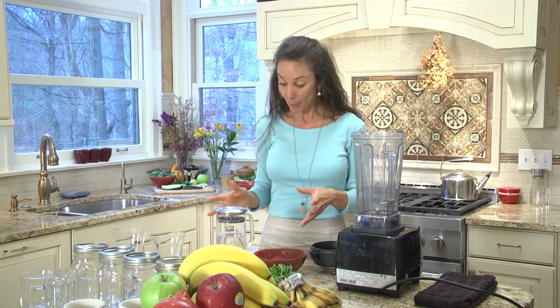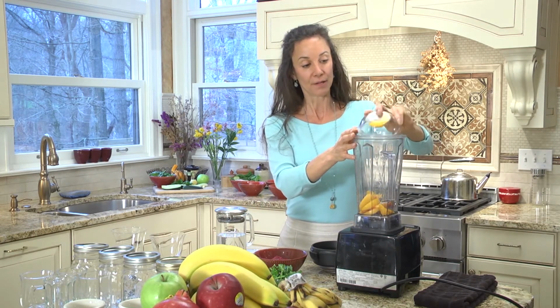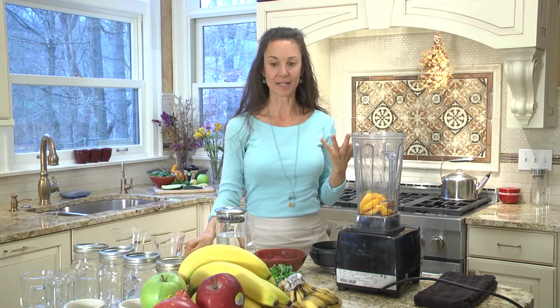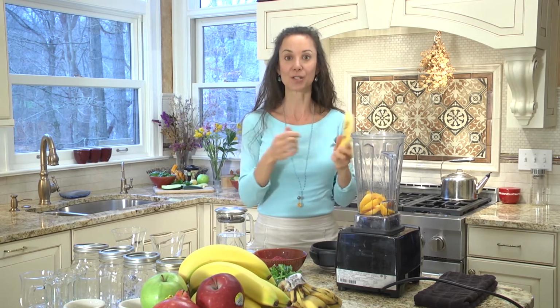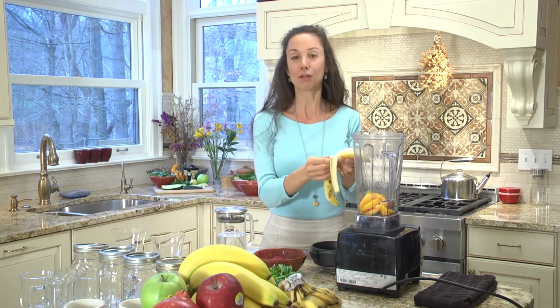A basic fruit smoothie is just one of many, many examples. You just do fruit and some water, things that taste good. And what I have here today is frozen peaches. Peaches are really wonderful for you. You don't even realize sometimes the nutrients and antioxidants in some of these basic fruits that we take for granted. There was a study done about a year ago. Plums and peaches were found to have nutrients that fight breast cancer. Really wonderful.